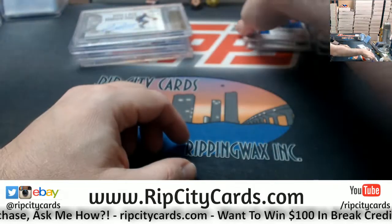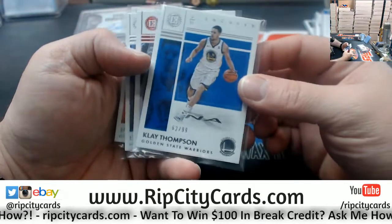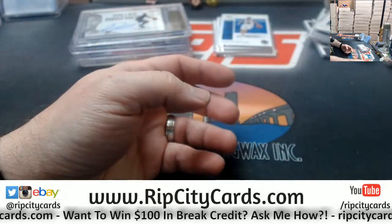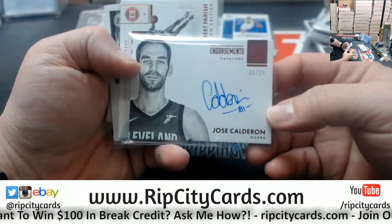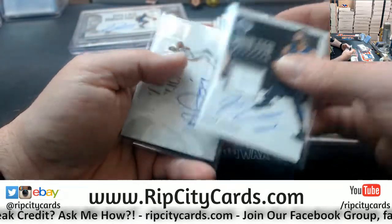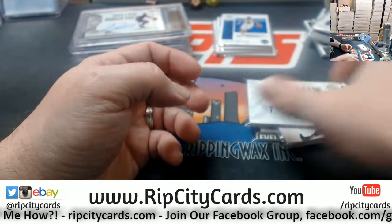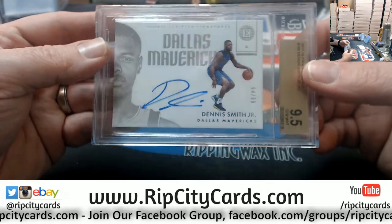All right, so we had autographs in Encased 4. A Calderon 25 for the Cavs. A Robert Parrish 25 for the Celtics. A Mike Conley to 49 for the Grizzlies. An Anthony Davis 25 for the Pelicans, nice card. Dennis Smith Jr., nice win for the Mavs, to 99.